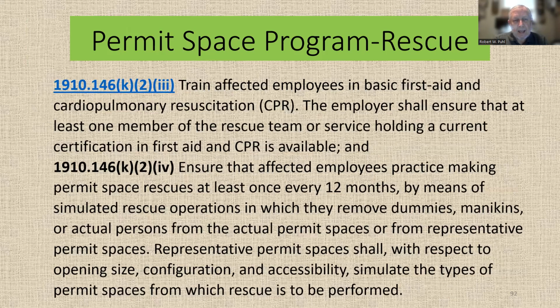Train affected employees in basic first aid and CPR. The employer shall ensure that at least one member of the rescue team or service holding a current certification in first aid and CPR is available, and ensure that every affected employee practices making permit space rescues at least once every 12 months by means of simulated rescue operations in which they remove dummies, mannequins, or actual persons from the actual permit spaces or from representative permit spaces. Representative permit spaces shall, with respect to opening size, configuration, and accessibility, simulate the types of permit spaces from which rescue is to be performed. So if you're going to have your own crew, they've got to be practicing rescue operations every 12 months on simulated spaces that are pretty doggone close, if not exactly, the places they're going to need to do it on.